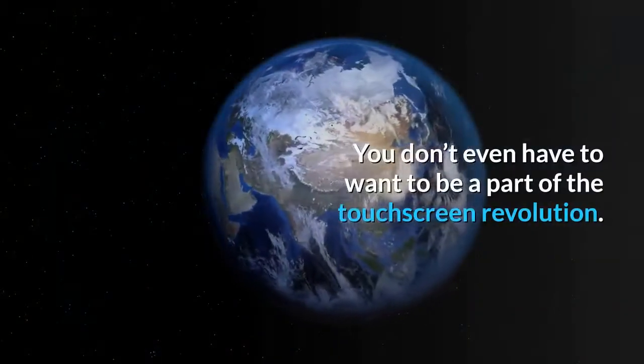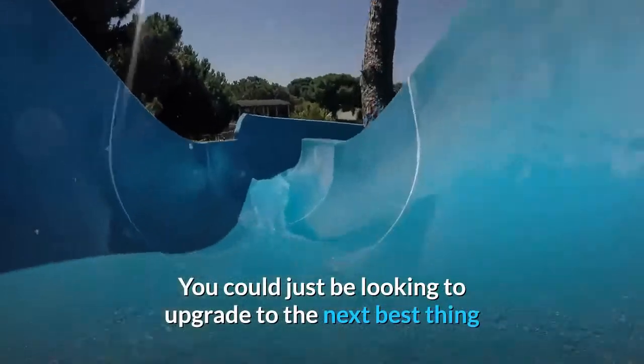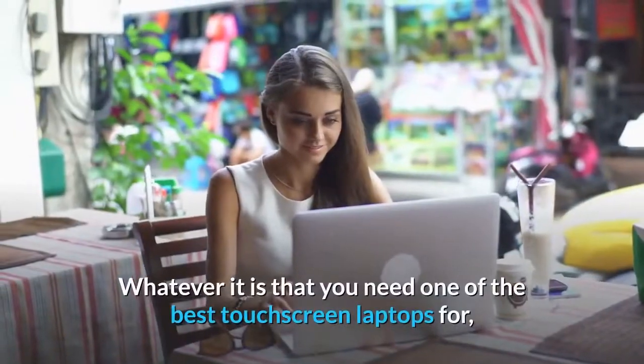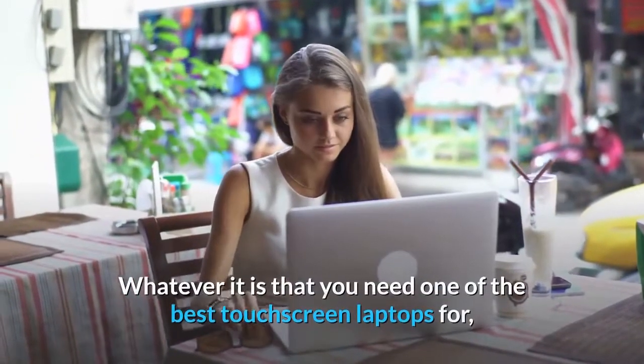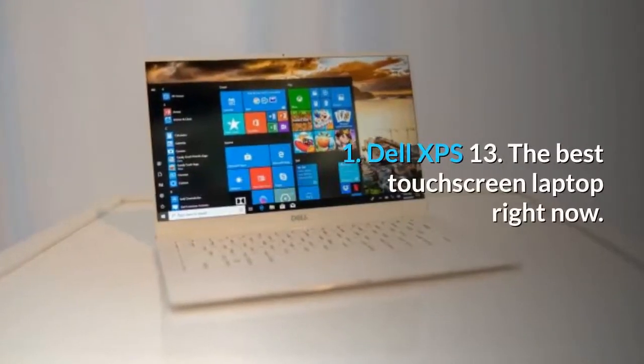You don't even have to want to be a part of the touchscreen revolution. You could just be looking to upgrade to the next best thing or need some tech-savvy gifts in time for the holidays. Whatever it is that you need one of the best touchscreen laptops for, you've come to the right place. 1. Dell XPS 13.